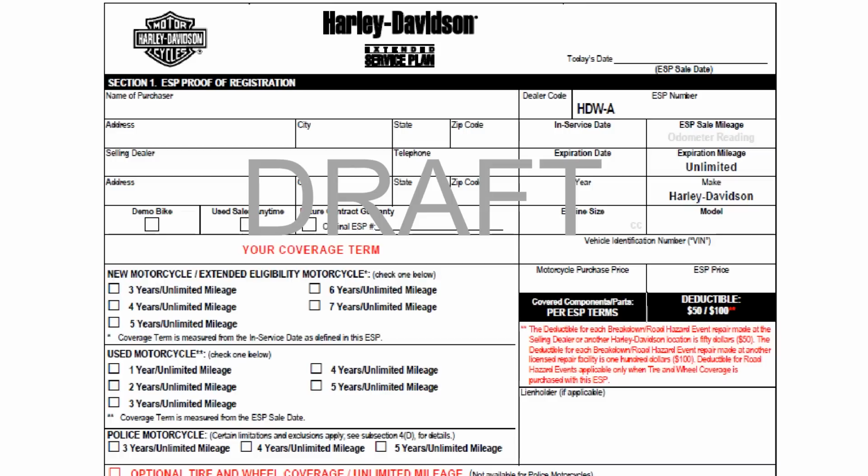There are still a lot of dealers out there, car and motorcycle, that will sell you a warranty that is other than the OEM manufacturer's warranty that's recognized. Whenever I buy a car, I always ask them if it's the Chevy warranty or if it's the Honda warranty. If I'm buying something, I want the warranty that's recognized and backed by the manufacturer. Well, Harley-Davidson is no different, and this is what we sell at our dealership.